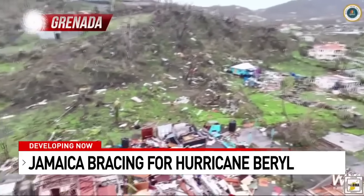Jeanette, you've been tracking this for several days, and this is always the case, right, with any of these storms. They get hit initially, and then those outer bands and everything kind of bringing up the rear, so to speak, not a meteorological term, but then it starts hitting them as well.